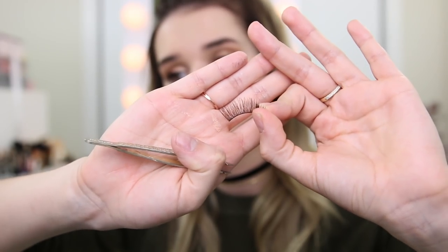You definitely don't have to apply any false lashes, but because I'm extra AF and I love false lashes, I wanna apply these ones. They're still pretty natural. They're the MAC number 34 lashes, and they actually have a mixture of brown and black hairs, so they look a little bit less harsh. So I'm gonna apply those and be right back.